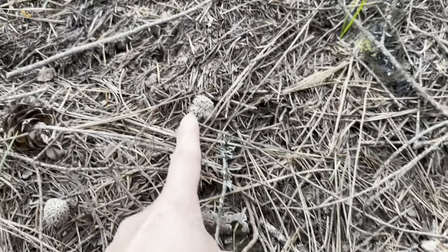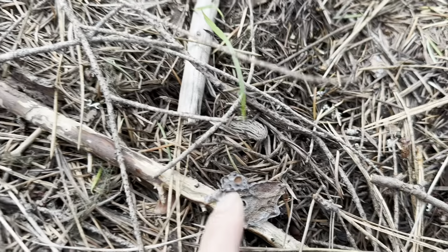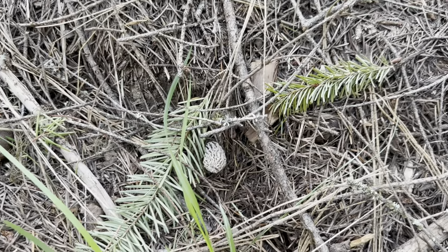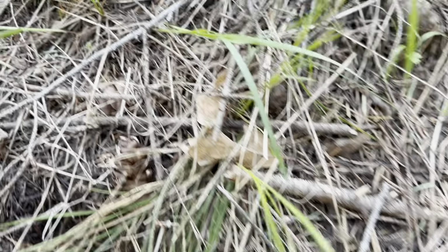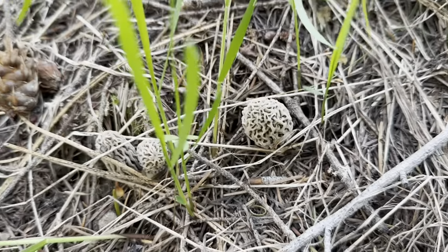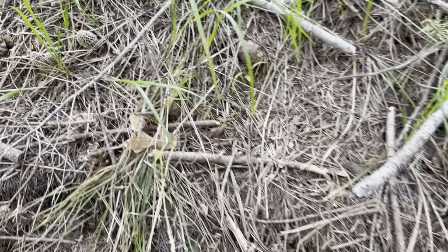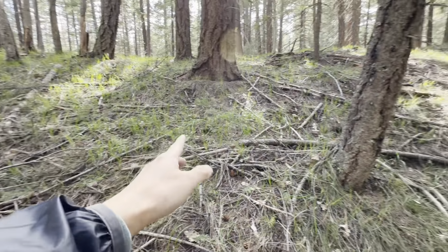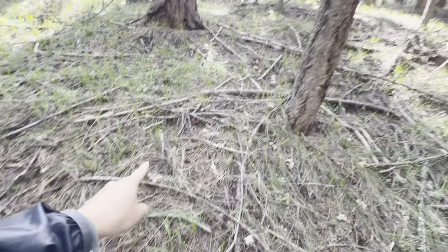So, find another cluster of babies. 1, 2, 3, 4, 5, 6, 7. Oh, more right here. And then 2, 3, 4. It's on this slope right here. 1 cluster, 2, 3, 4. It's all here. So about 20 right here, and then about 30 over there, just within this vicinity, that are still growing.